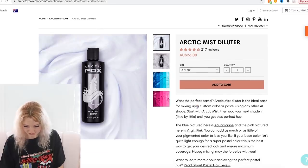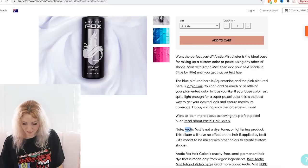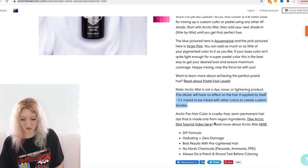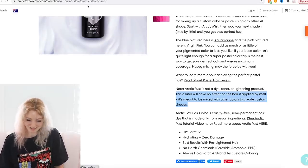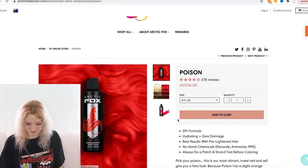Arctic Mist Diluter. Want the perfect pastel? Always. Arctic Mist Diluter is the ideal base. Okay. Ah, we have a little note at the bottom here. Note, Arctic Mist is not a dye, toner, or lightening product. This diluter will have no effect on the hair if applied by itself. So in other words, it's a conditioner. All right, I think I'm just going to close that one. It's not a dye, so goodbye.